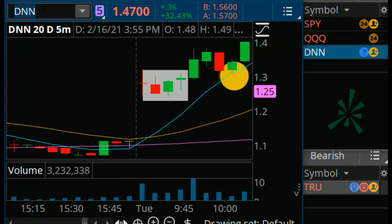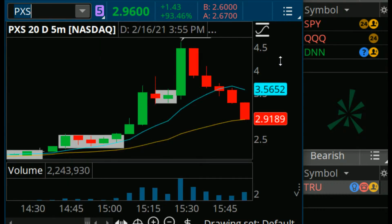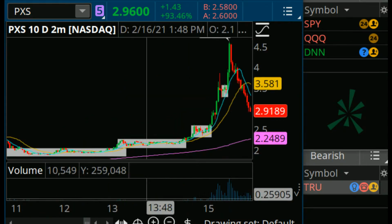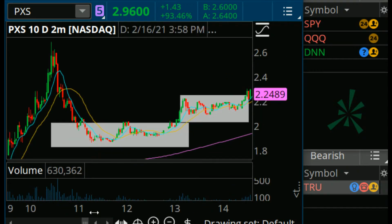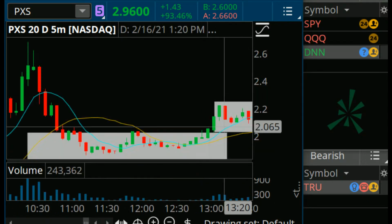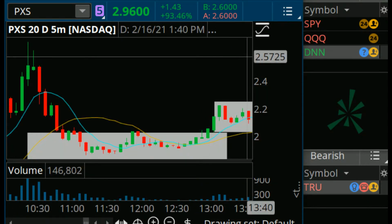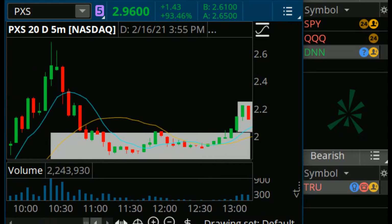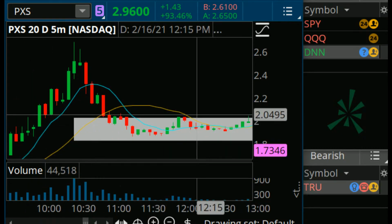All right, let's take a look at another example here. This was called by a room member who puts out a lot of good plays. So here's another example to look at, okay? If we were looking at this PXX to play, and you were looking at the first base here, and then you were looking to play as it takes this out.